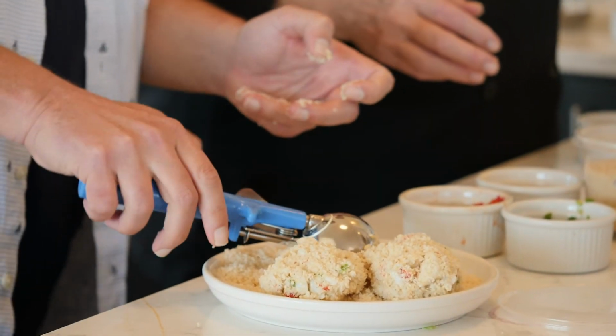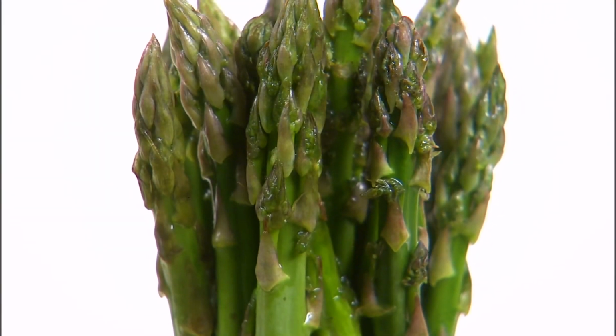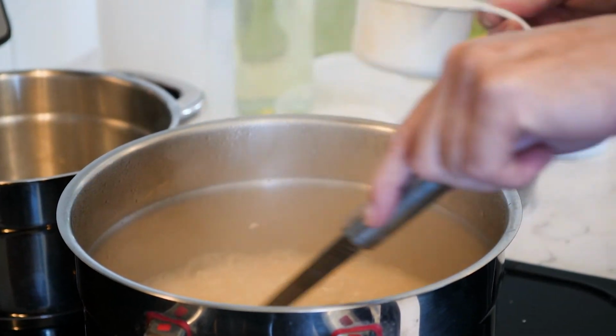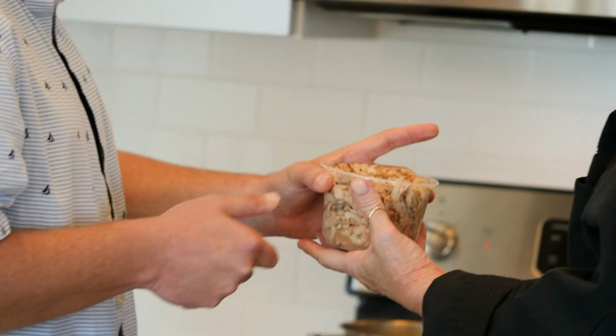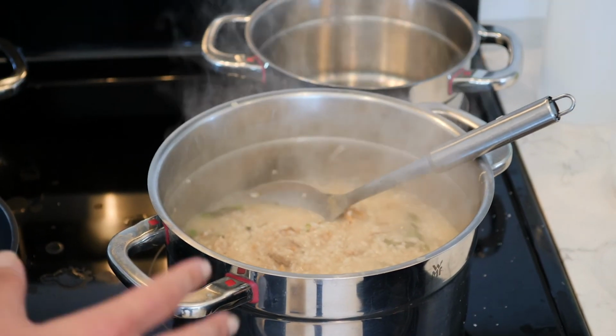Okay, we're gonna throw in the asparagus. I just cut the tips. Look at those. We're gonna add a little bit more stock and let that cook down a little bit, and then we'll throw in the crab meat. This is claw meat. It's less expensive, but it's very flavorful. That's crazy. We could do this at the house.